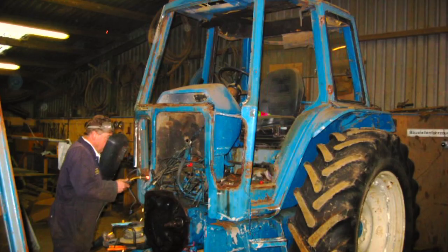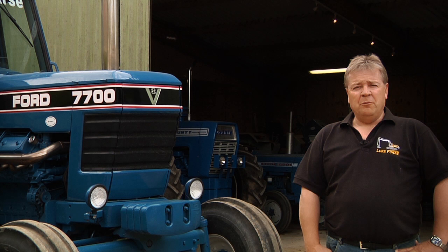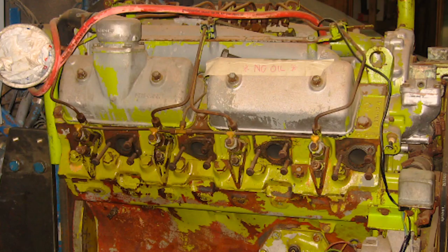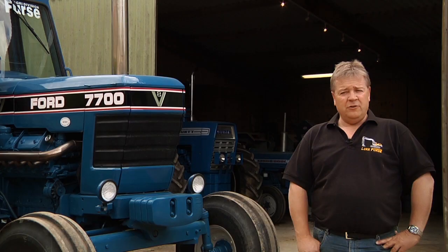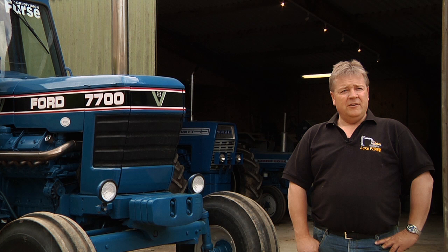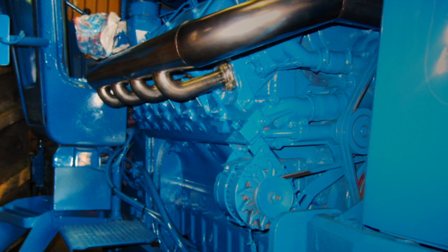We'd also got a Claas Dominator 100 combine, which was worn out. It had a Perkins 605 V8 engine in it, which probably would have worn out three combines, actually. So we decided to take the engine out of the combine and put the engine in the 7.7.